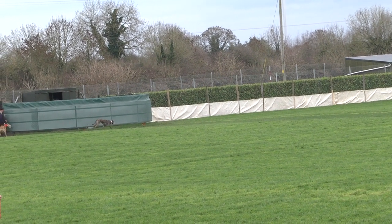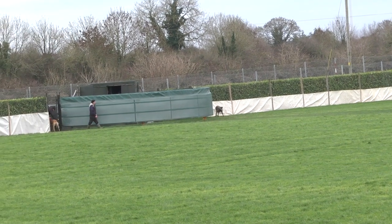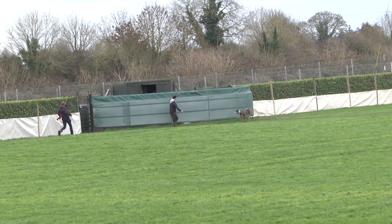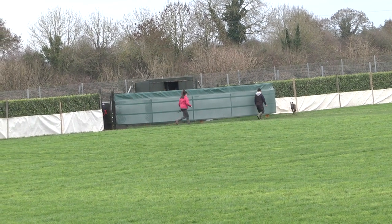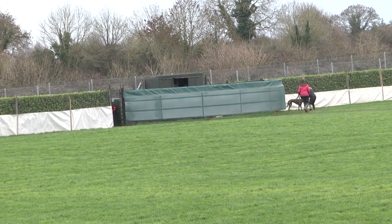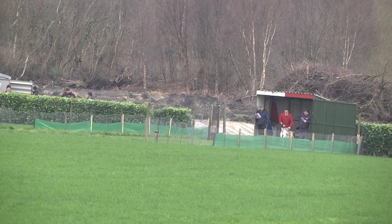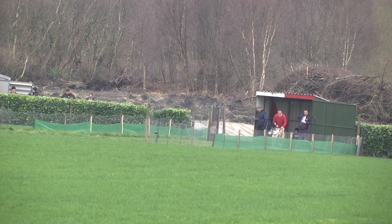Winner on red, Greyfurt Sally. And the red collar, Greyfurt Sally was the winner of that course. Time 10:85. In a time of 10:85. This is Chubby's Ardna Lee and Cougar Lady.